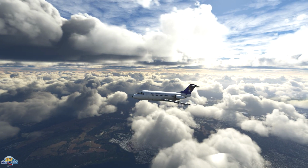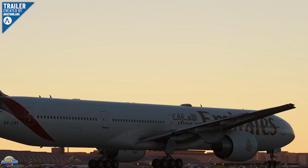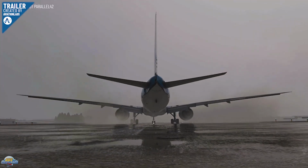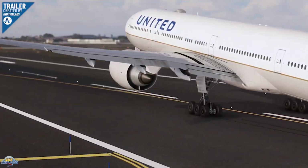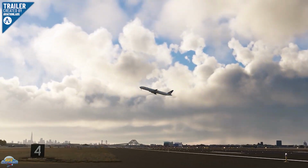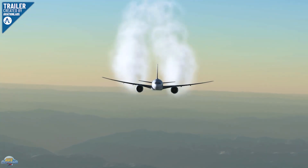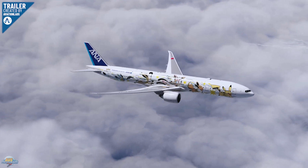PMDG have announced a roadmap this week for their product lineup for Microsoft Flight Simulator 2024. Many simmers have been eagerly awaiting to see some high detailed Boeing airliners cross over to the new sim. The PMDG 777-200ER will be the beginning of the rollout fleet for PMDG, as the other aircraft all have tentative rollouts. The 777-200ER will release from mid to late April.